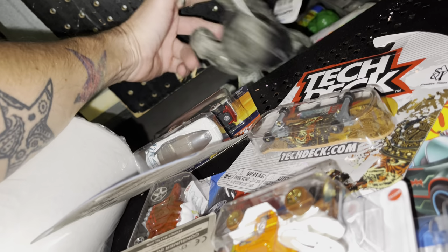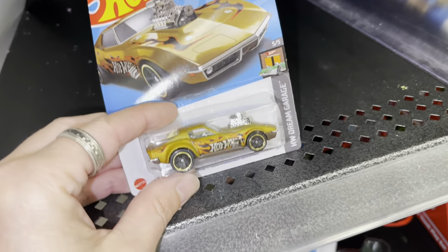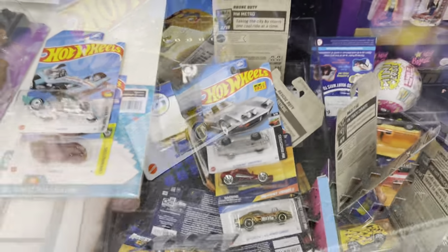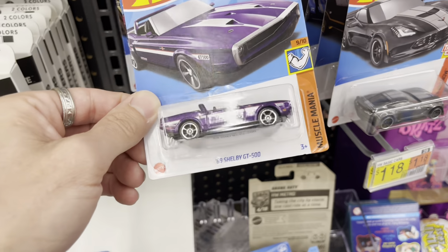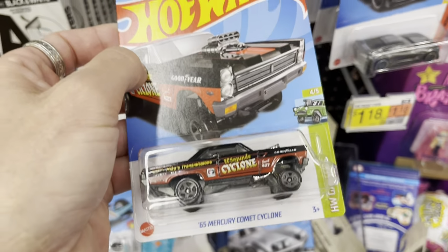Okay, cool. We got a Mad Fast. Would have been awesome if the Gas Monkey Corvette was the soup. It's all good. We already got one from the grocery store. But still, imagine if the soup fell and nobody knew. Wow. Okay, pretty cool. I am done digging under the shelves. We will grab a coupe clip. We will grab the Mad Fast. I will leave the Shelby. We will be leaving the Mercury Comet Cyclone.